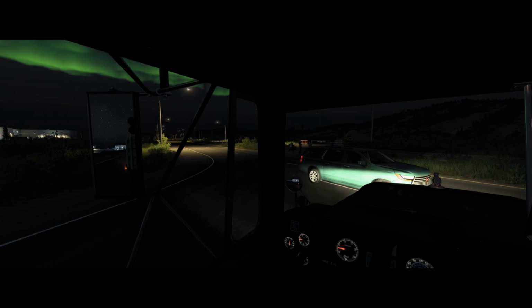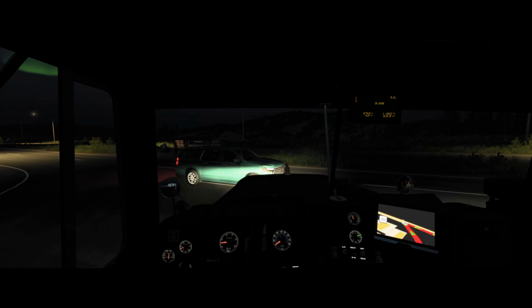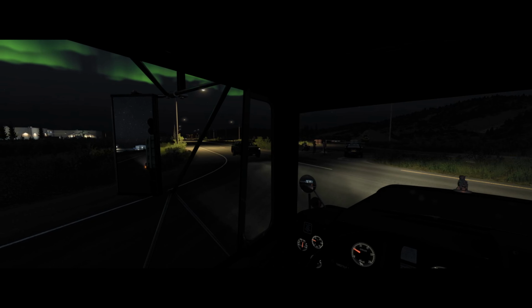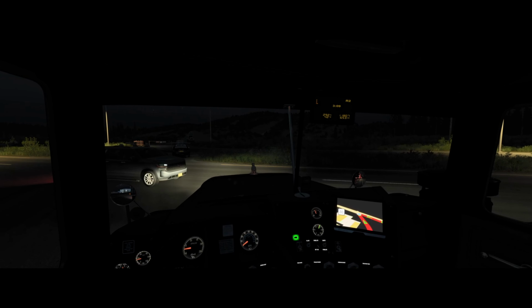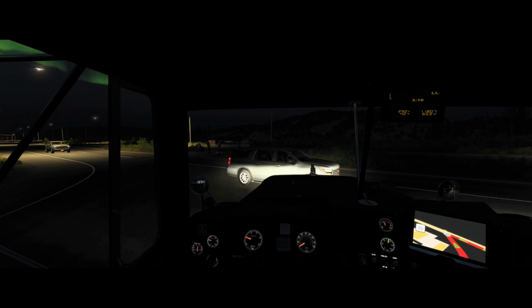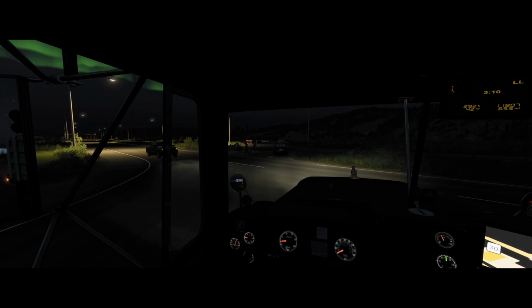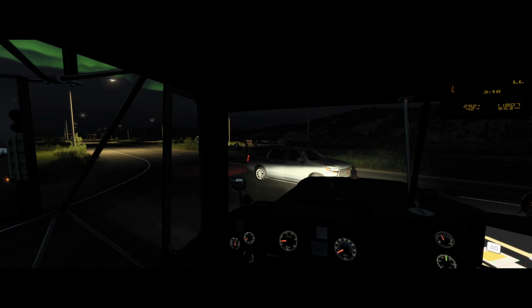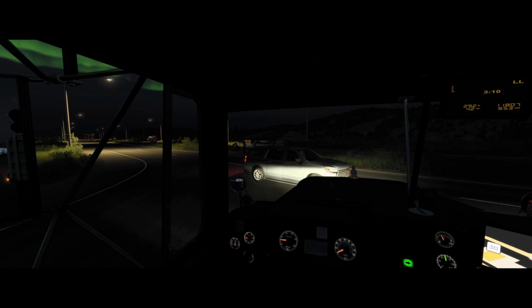Oh, come on, SUV. Really? Why are you stopping right there? That just doesn't help anyone. Okay, we have to back up. This guy's going to do the same thing. Come on. No, no, come on. Don't freaking stop right there, because I can't pull out. Idiots. Go!